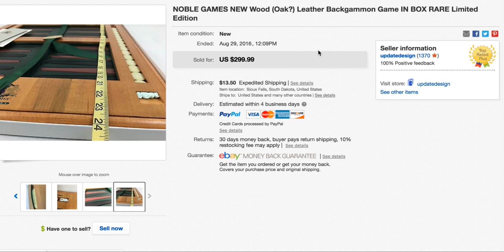We also have a checker set listed right now for $100. I believe I have it for $189.99. It's a little bit smaller than this and made of mahogany. So, I mean, make good relationships with people that you meet at yard sales and thrift stores. Get to know those people. Maybe it'll come back and profit you in the future.